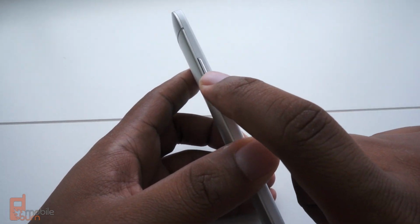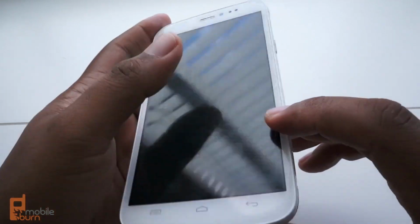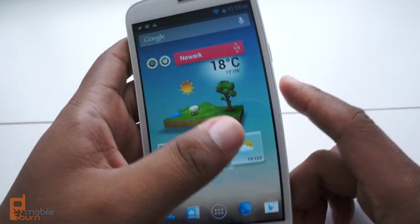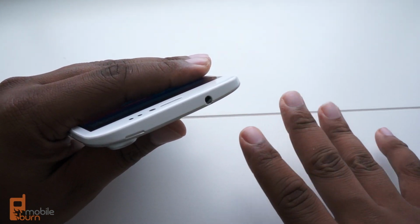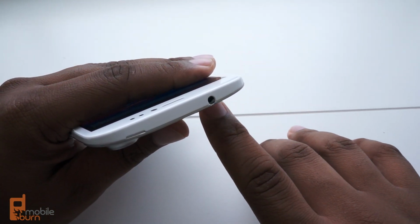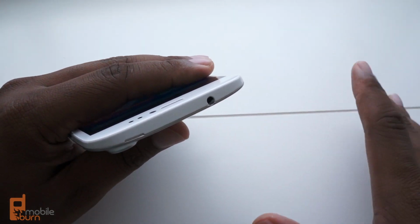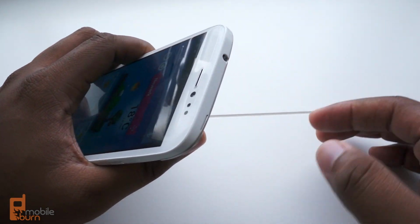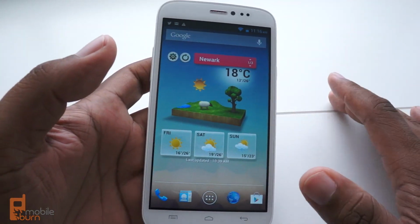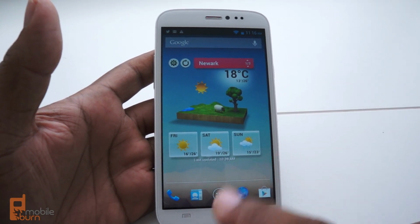While we're on the sides, here you can see it has volume up and down buttons on the left, power on the right, micro USB on the bottom. At the top, you have your headphone jack. Now when I reviewed the Blue Life Play, I complained because their headphone jack was really shoddy because unless you use the included speakers, it didn't sound very well. But that's not a problem here. I've tested with some of my other earphones and it worked without issue. So that's a big improvement. It's a small thing, but it is a big improvement in the end.